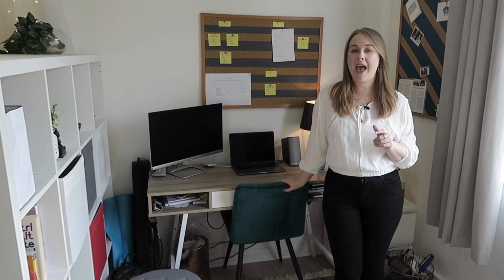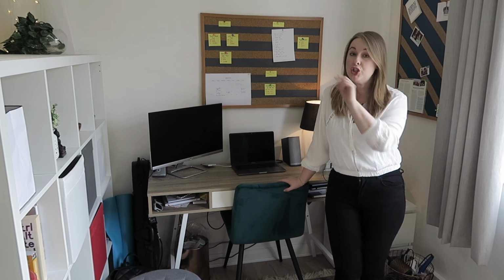I got this desk from Amazon. The chair came as a pair. We've actually bought them for our studio / living room, but I'm using one of them as my desk chair because it's so comfy. Again, got it from Amazon.